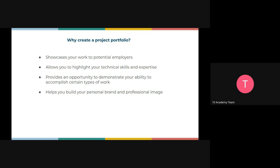And the reason why we're doing this is because it's not too technical. You don't need to code to build a website. You just need to change what's on the template. And yeah, it's very effective and good.